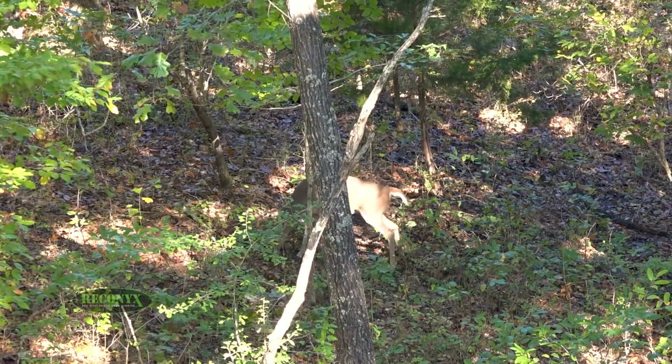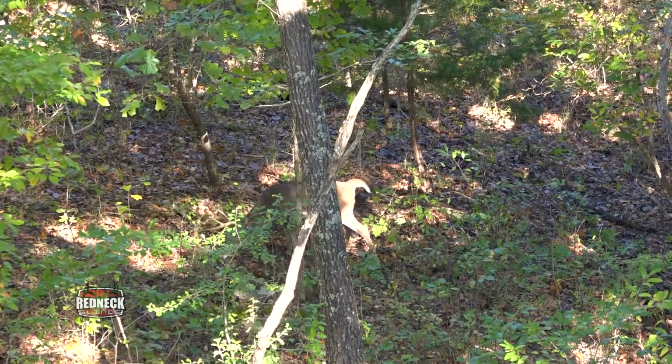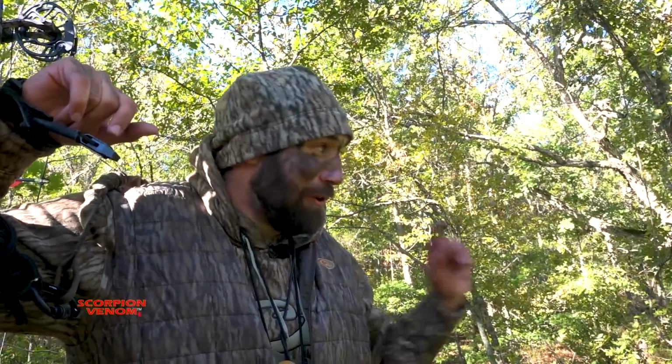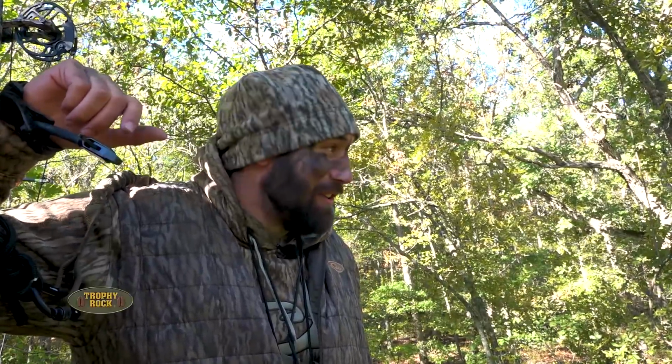I'm calling him three. I'm gonna pass him. That was an incredible encounter. I was sitting here. I look over, it's so windy, can't really hear anything. I look over, and I see antlers right underneath that white oak. He'd snuck in silent. He was crunching on acorns. Great deer. Put on a show. Just tore up a couple scrapes.